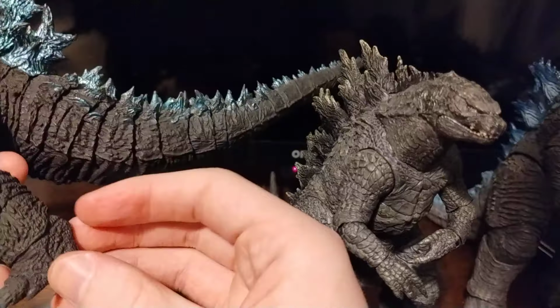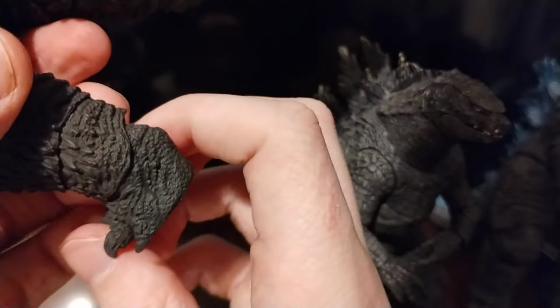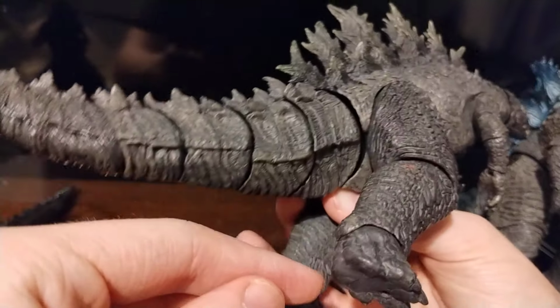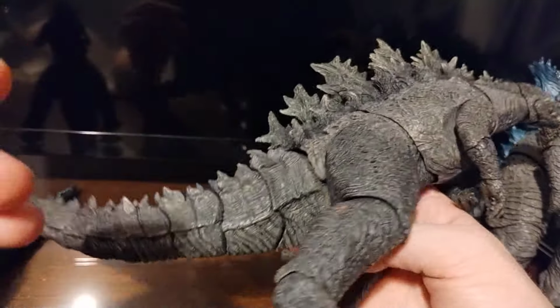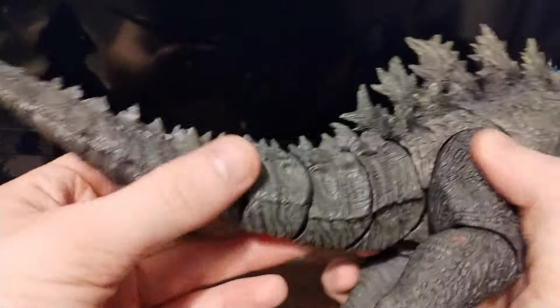I would say that maybe it would get in the way or something, but no. You see what Tamashii did? And then you see what NECA did? They just limited their own range for nothing. But yeah, moving on to the tail though.